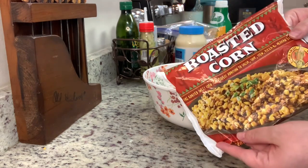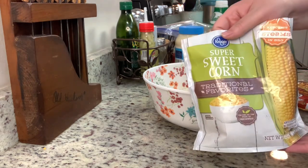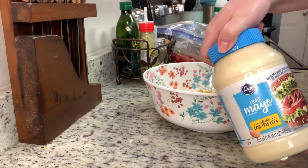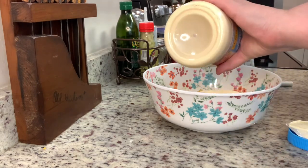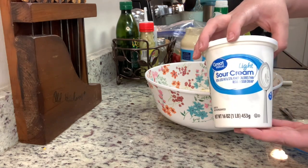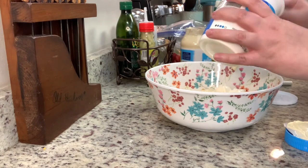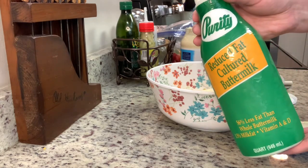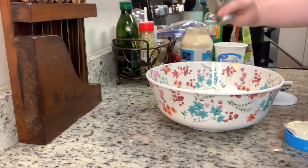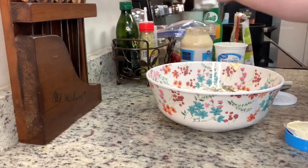In this bowl, I have my corn. I had about half of a bag of this roasted corn from Trader Joe's. I didn't have enough though, so I also used some corn. This is just frozen corn I got at Kroger. I did thaw the corn and I seasoned it with a little bit of seasoned salt. I'm going to add the mayonnaise. The sour cream, her recipe called for non-fat Greek yogurt, but I didn't have any, so I just used some sour cream. Then I'm going to add my buttermilk. I'm going to season that with a little bit of salt and pepper and stir that until it's well combined.